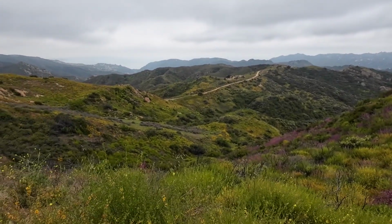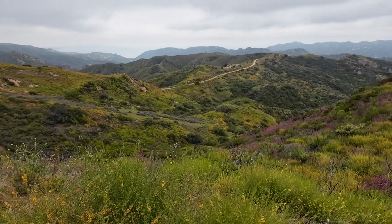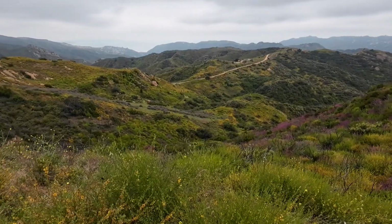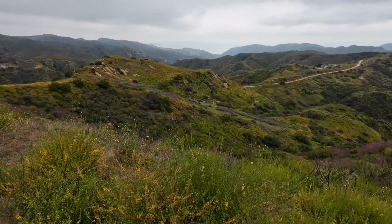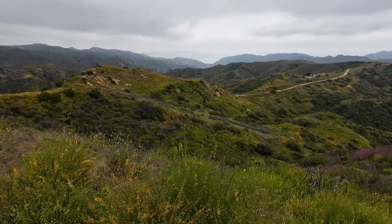So from here you can see the main fire road that most of the people use to get up here. And off in the distance you can see the Pacific Palisades, and it's probably not too clear on camera, but you can see the ocean.